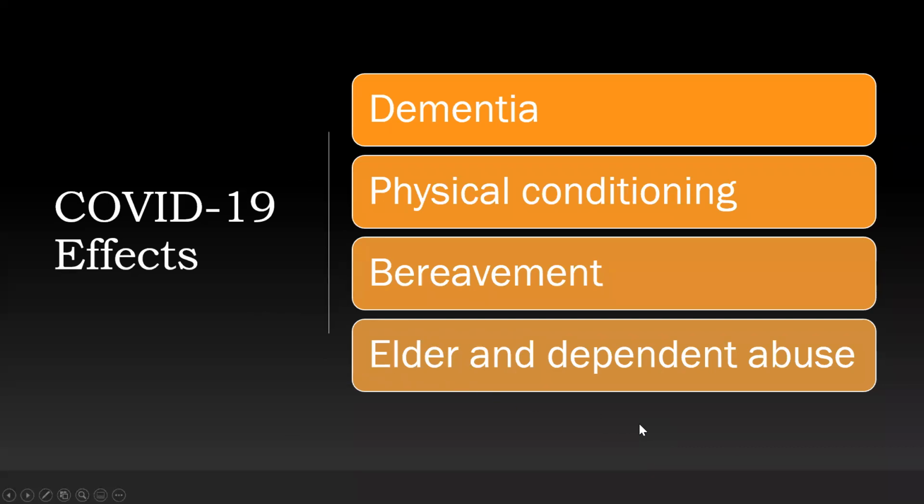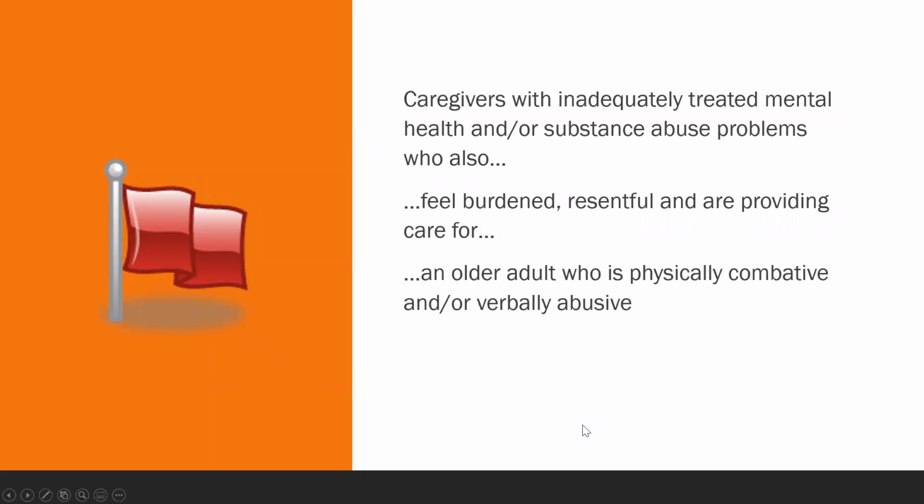Next slide, please. So, for example, you can imagine one of the patterns we see in elder abuse. We may have caregivers with inadequately treated mental health or substance abuse issues who feel burdened and resentful and are really caring for an older adult who can be physically combative or abusive, and then you add COVID-19 with all of its stresses, whether it's isolation, job loss, increased other stress, food insecurity, etc. So basically, we're just pouring fuel on what's already a burning fire. Next slide, please.